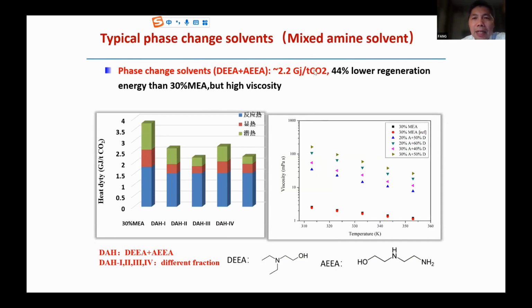So there are typical phase change solvents. One is what we call the mixed amine phase change solvent. This means the solvent composition is amine, typically like DEEA and AEEA. DEEA and AEEA can absorb and become a phase change solvent, and because of the phase change the regeneration energy can decrease to 2.2 gigajoule per ton CO2. But we found one problem: the down phase viscosity is very high compared to MEA. It's almost more than 50 times that of MEA.